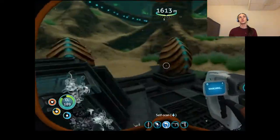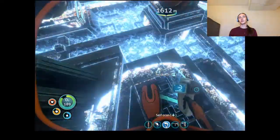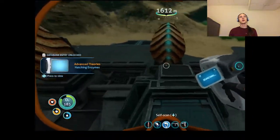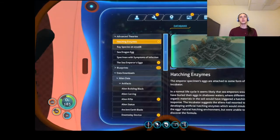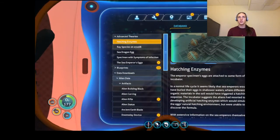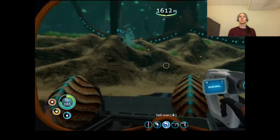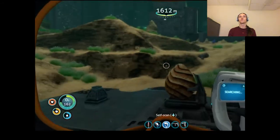Seems pretty dang intelligent. That's cool. I'll scan this incubator. Don't mind if I do. Hatching enzymes. Advanced theories. Let's see here. The Emperor's specimen eggs are attached to some incubator, with extensive information, the Sea Emperor's... It may be possible to fabricate an artificial hatching enzyme. Okay, interesting. So I might be able to hatch these eggs?